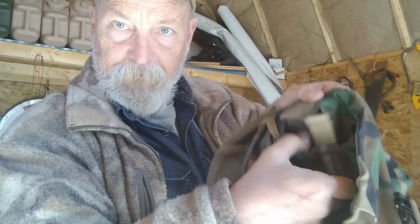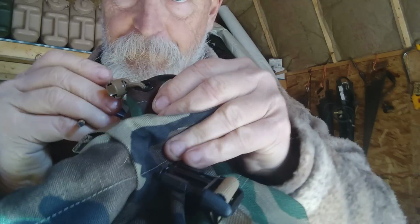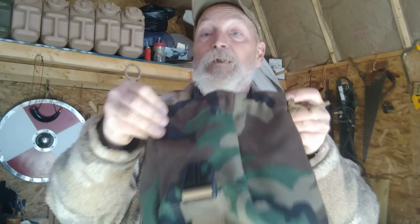There is a separate pocket here on the side that your Nalgene bottle will fit in. It has a bungee cord with a, what do you call this thing? Slide adjuster or whatever, so you can make it looser or tighter. The bag itself has a bungee cord around the top of it, right here with the, whatever you call that thing.